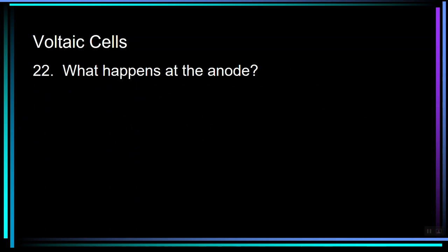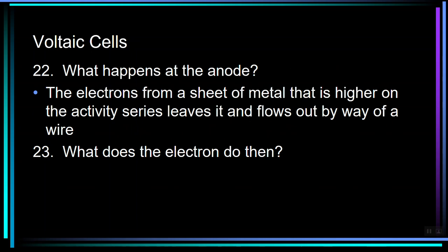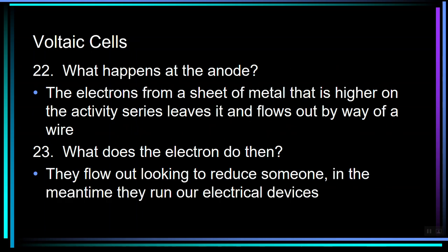What happens at the anode? At the anode, electrons come out. Electrons always come out of the anode. Usually they're metals that are higher up on the activity series. The electrons that come out of these metals that love to be oxidized do something for us. They run our cell phones, our earbuds, our flashlights. They flow out looking for something to reduce, and in the meantime, they run through our cell phones and our battery and our flashlights and anything else that we have.